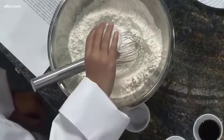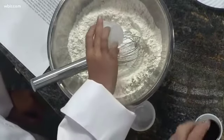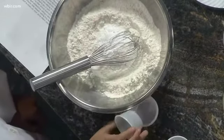Awesome. You know what's funny? I make all of my pancakes out of a pre-bought box. Well, you know, you could do that. This is probably way better.